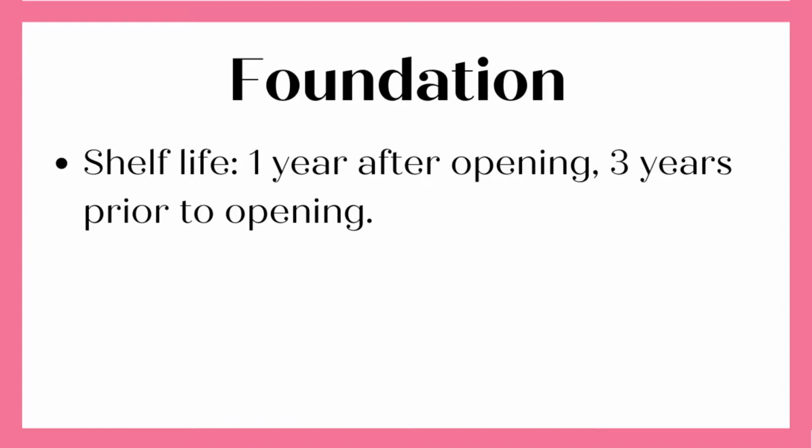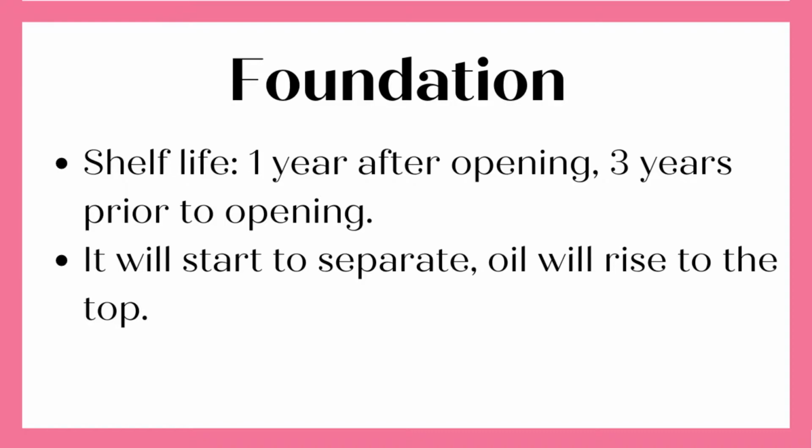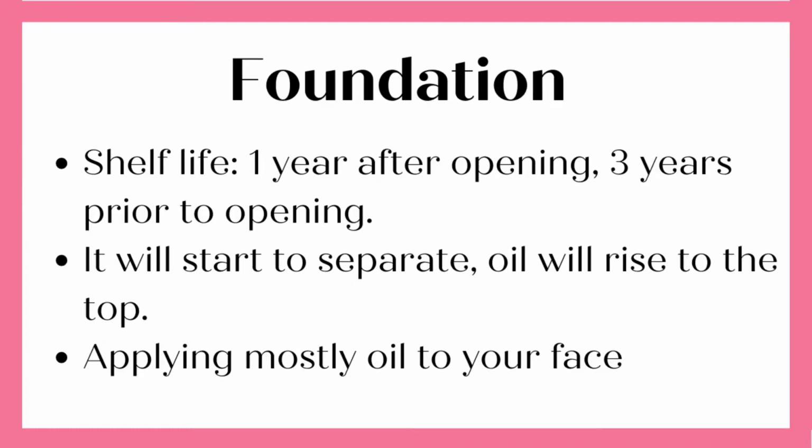So what can happen is the ingredients will start to separate and the oil will rise to the top. Even if it is an oil-free formula, it doesn't matter. It still has some oil ingredients in there. And the reason is so that it can spread smoothly on your face. So no matter what formula, there's gonna be some type of oil in there. So after a while, it'll separate, the oil will move to the top. Then even when you shake that, you're not getting it fully shaken because it's broken down. Then you're putting mostly oil on your face so it can clog your pores, cause acne, nothing that we want.